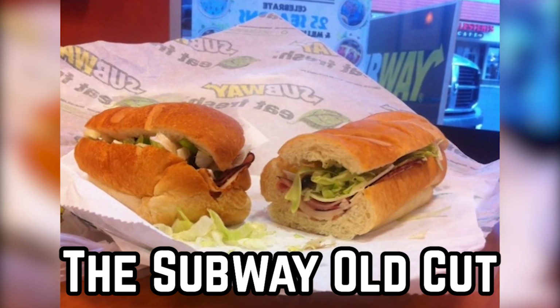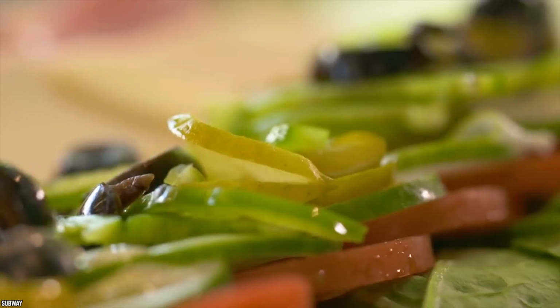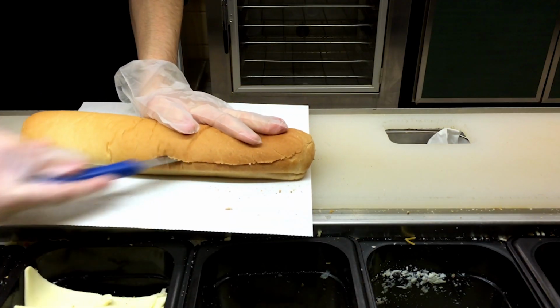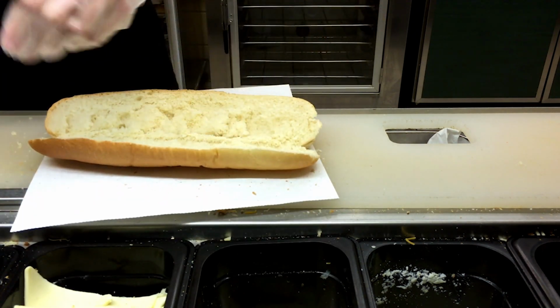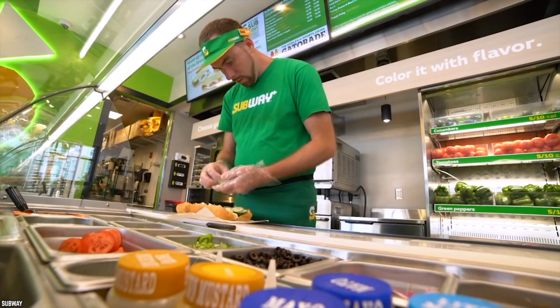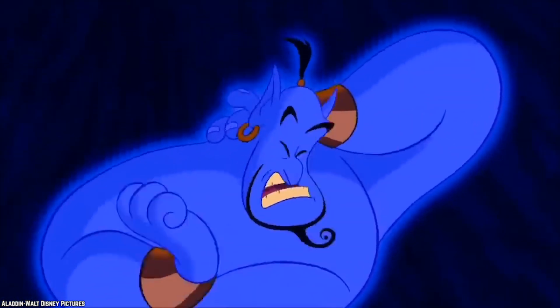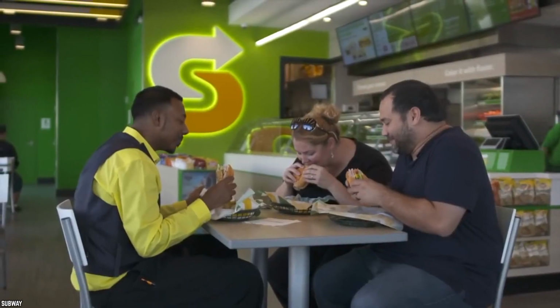The Subway Old Cut. I could go for a sandwich. This next secret menu item has nothing to do with the insides of the sandwich and everything to do with how it is cut. Did you know Subway has changed the way they cut their subs over the years? If you are one of the people who noticed this change, then you will be happy to know you can just ask for the old cut and you will be granted your wish. If you did not notice this change at all, then, well, you were unobservant. Or maybe you were just too young and missed the shift completely.